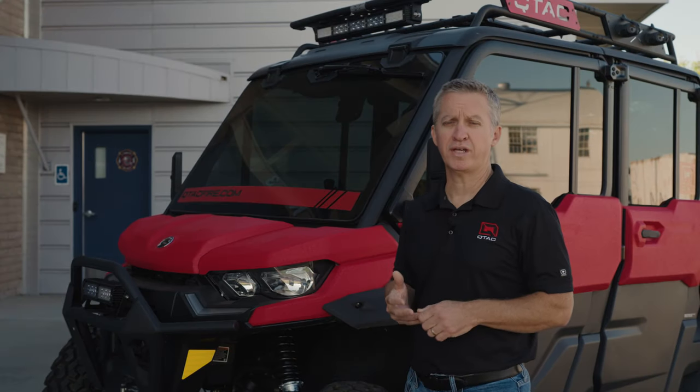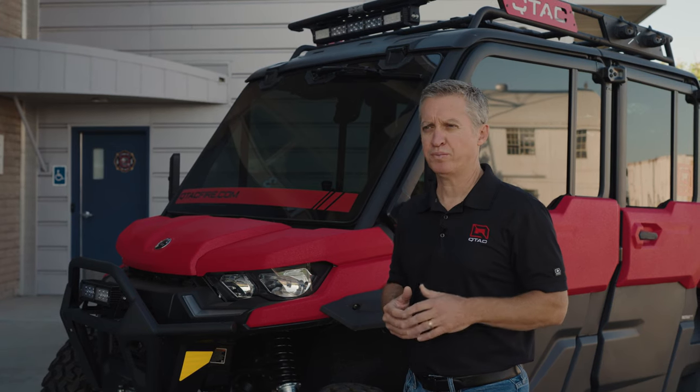So I'm using the Phantom LUT. This is the Phantom Neutral LUT. I like the neutral the best. It's the best looking LUT in my eyes. I use the Legacy for it.